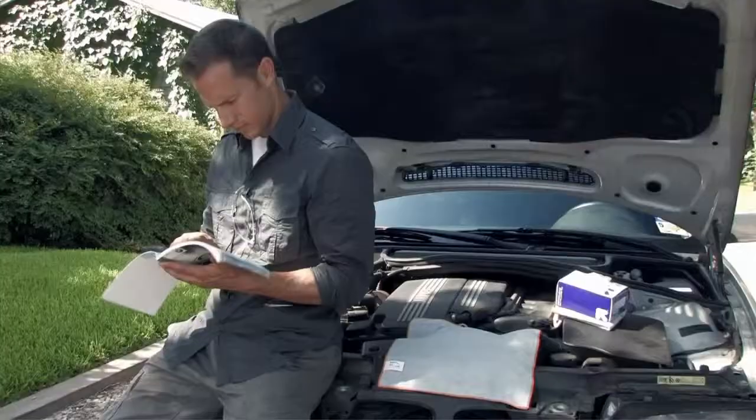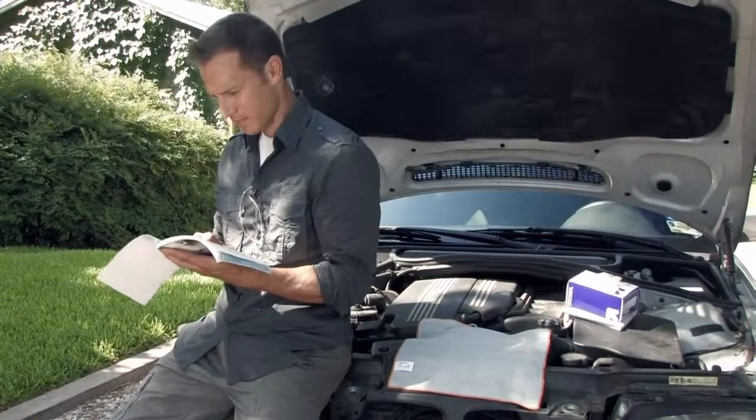Probably the best one to start off with is oil changes. You definitely need to have the oil changed on a regular basis, 3,000 to 5,000 miles depending on what type of oil that you're using. Reason why on that is the oil actually breaks down over a period of time. Once it starts breaking down, it's no longer any good to the engine.